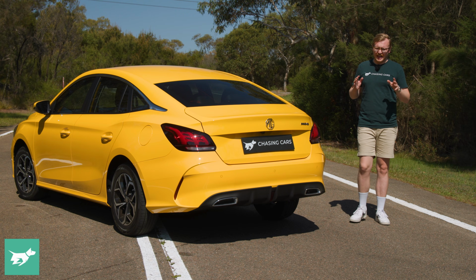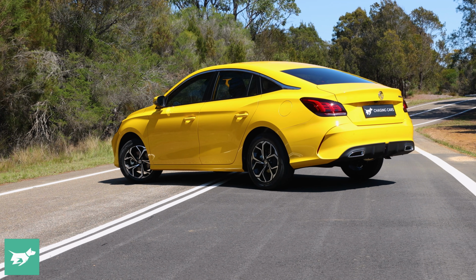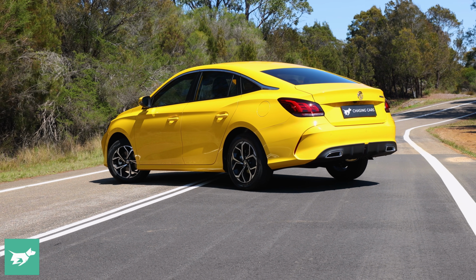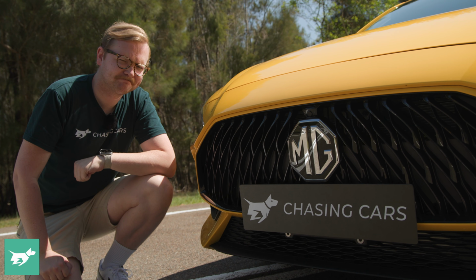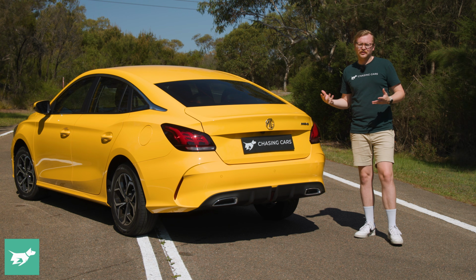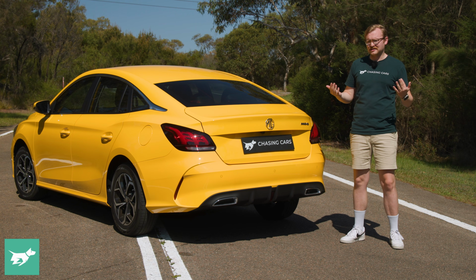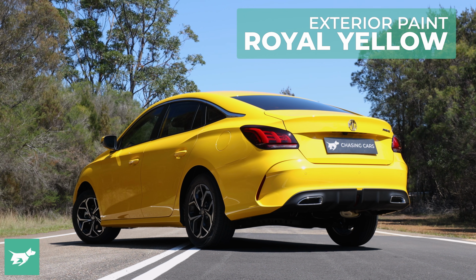Moving around the back of the MG5 now, I might give you a word on styling. I don't think this vehicle is the best looking sedan in the world. It's a little bit too catfishy for me at the front, but taken as a whole and maybe in a more reserved color, it's not so bad, and the low slung profile is probably more desirable than an SUV from my perspective. But in royal yellow, you're certainly going to be seen.